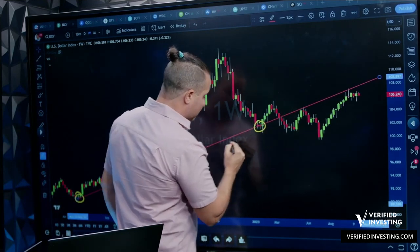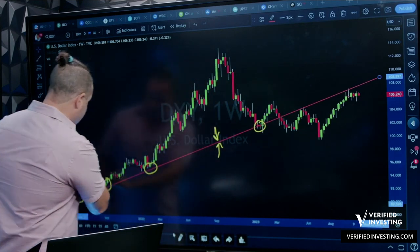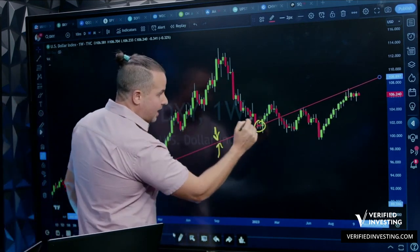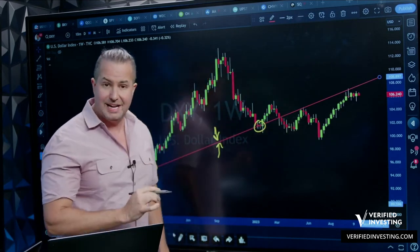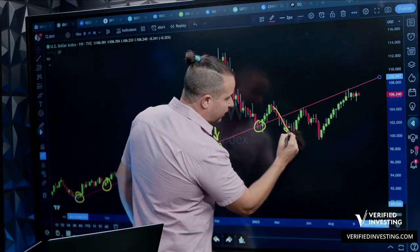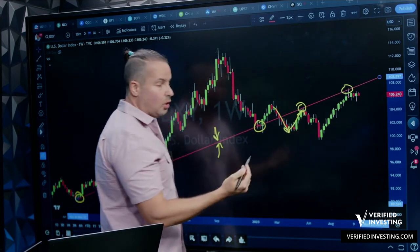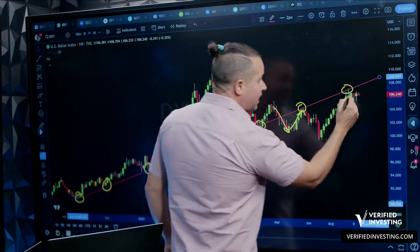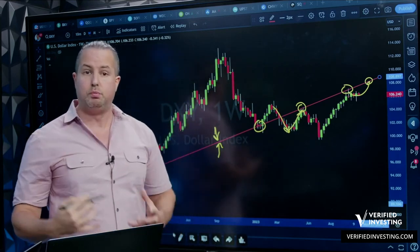Remember, this was support, because we're above it. When we're above it, it's support. Then it bounces, it breaks. Once support breaks, it becomes resistance. So now that we got below here, this becomes resistance. Even if we rally back up, this is still going to be resistance until proven otherwise.